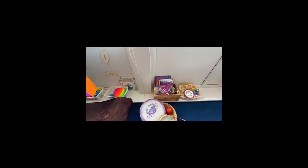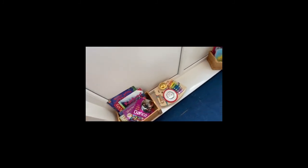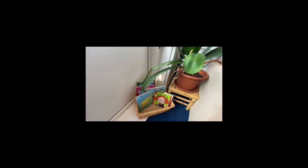And you'll notice as you're looking around that we've got lots of different books of a different variety, lots of different pictures, promoting lots of new vocabulary, getting the practitioners to sit down at the children's level and have those special moments with them to be calm and to be quiet.